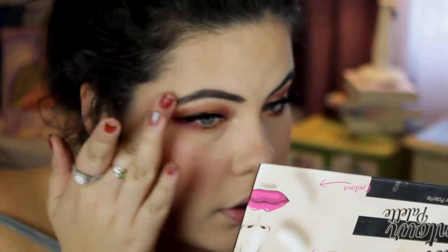This Butter Highlighter from Physicians Formula is so good. It's so nice. You just apply it with your fingers and it just feels like butter. Okay. It's a bit of a pinky sheen. I'm gonna put that on my nose. And every single time I do it, I just think it looks so cute. Okay. We're also gonna put it right here.